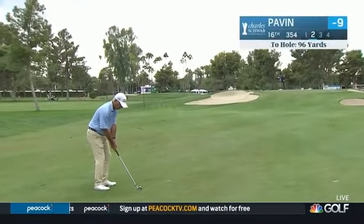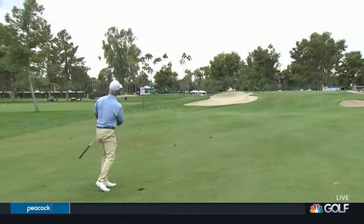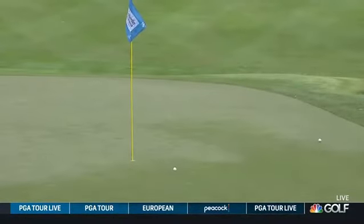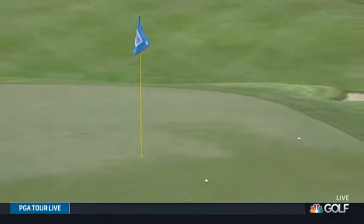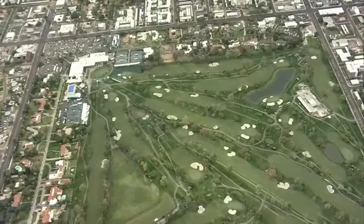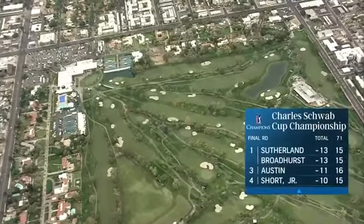Second at 16 for Corey Pavin. Yeah, just inside 100 yards for him as well. Just kind of driving a little lower one. And he does, right up by the hole. That's an excellent play by Pavin. Exactly how you would like to do it. Corey Pavin with a birdie opportunity at the 16th. Still two players at 13 under par.